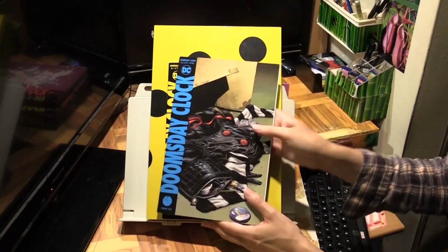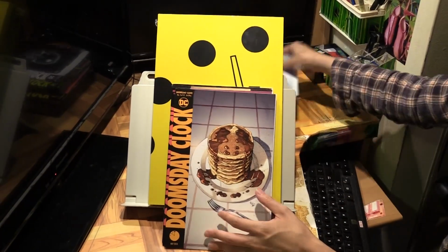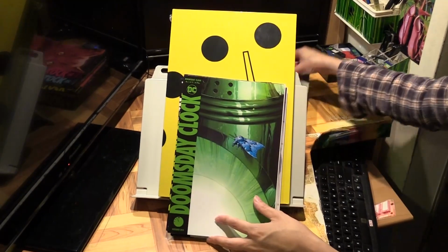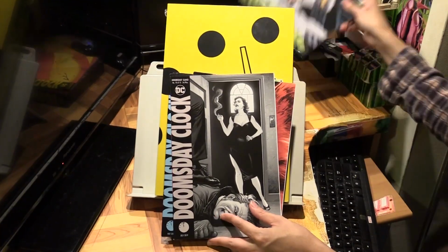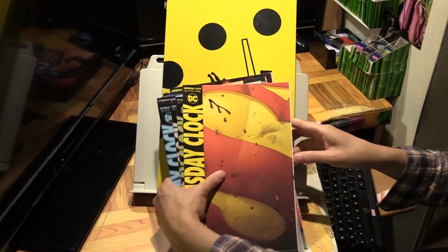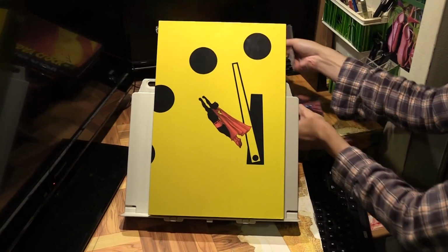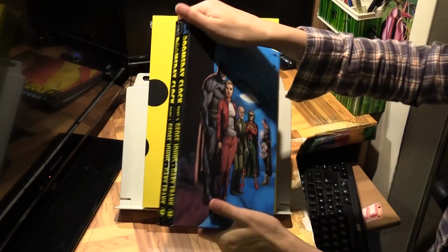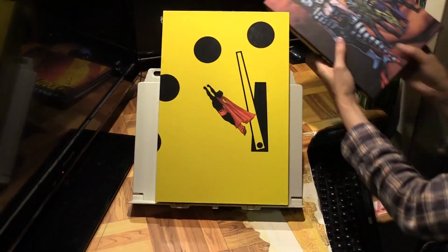Number 1, number 2, number 3, 4, 5, 6, 7, 8, 9, 10, 11, and 12. So 12 issues, all collected in Absolute Doomsday Clock. Previously, there was also a 2-volume hardcover set, which I also covered in another video.